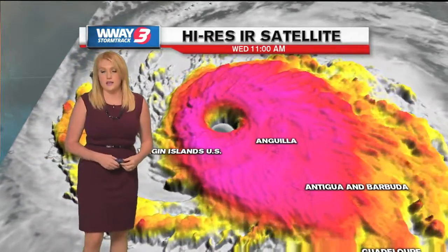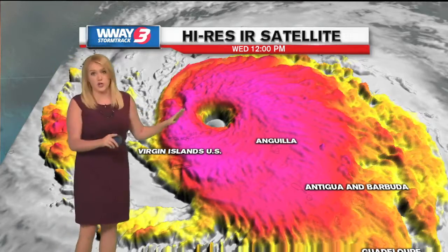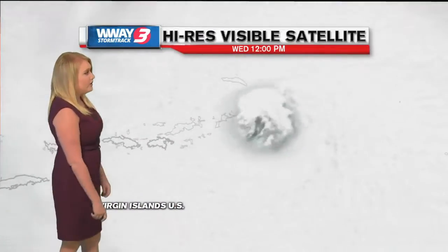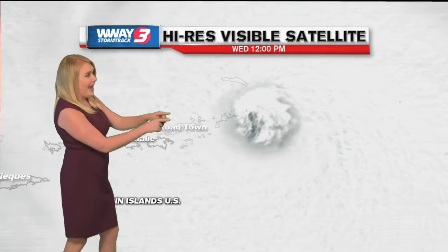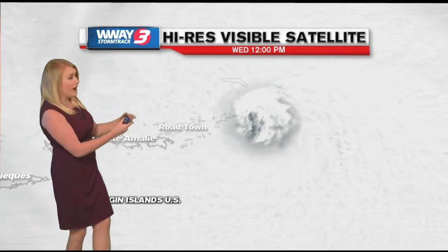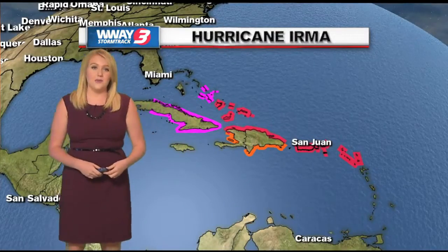Now let's take a look at Irma and talk about it. High-res satellite showing what a monster of a storm this is. Currently a Category 5 storm moving to the northwest. Taking a closer look at this eye, it is going to be skirting the Virgin Islands, if not going right over those before skirting Puerto Rico and continuing on its very dangerous path.